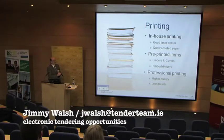When it comes to printing, then you have a number of options. Some companies would do it in-house, but again, if you're doing it in-house, use good quality paper and have a good laser printer. The items that might be pre-printed would be the covers and the dividers. And the advantage of using professional printing is you can do it at a higher level and it's less hassle.